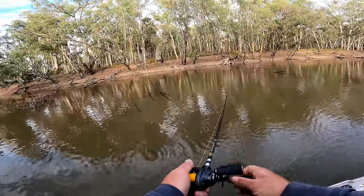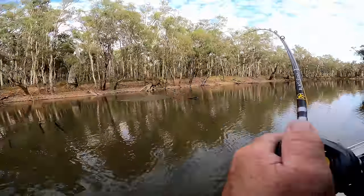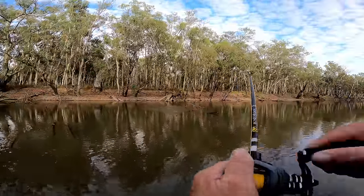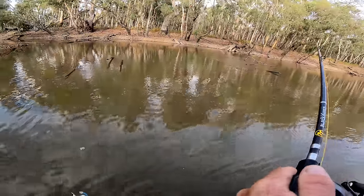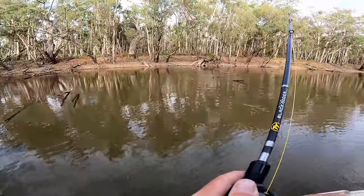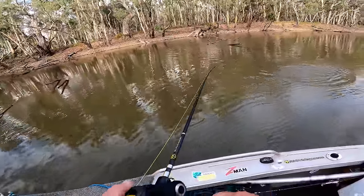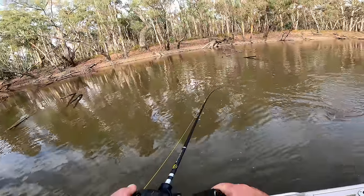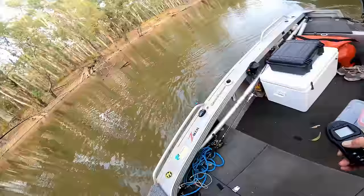Oh my God! Oh, that was a hectic bite. What? He absolutely demolished that top water. Whoa, that was so sick. Oh, it's gonna spot lock.